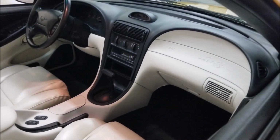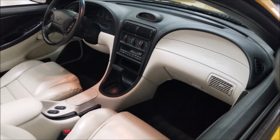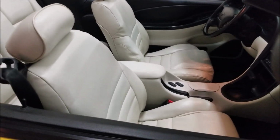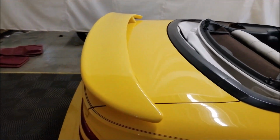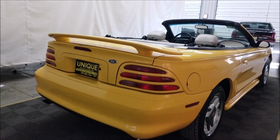Let's go ahead and check out the interior. They came up with a dual cockpit, again, for the SN95 body style. Kind of a throwback to the late 60s, early 70s Mustangs. And they're kind of starting to go just a little bit retro. Went back to the pony in the grill. This body style replaced the long-lived Fox body.